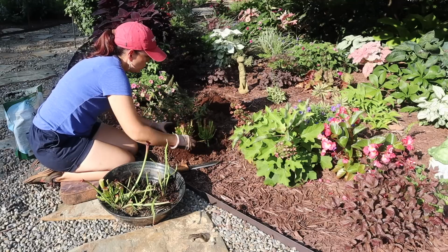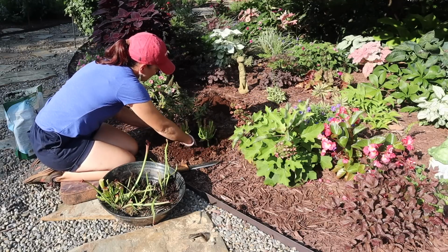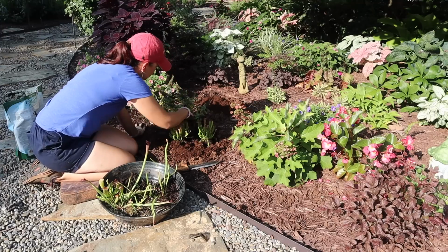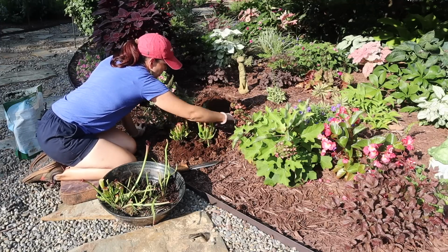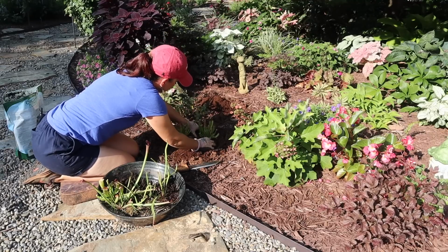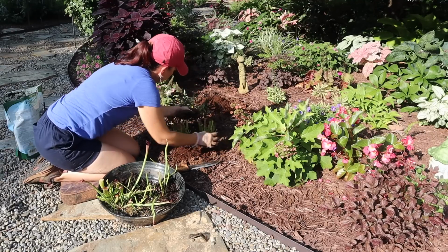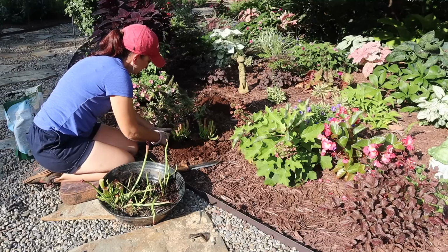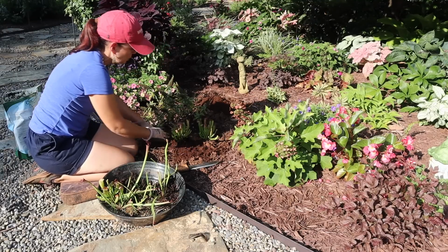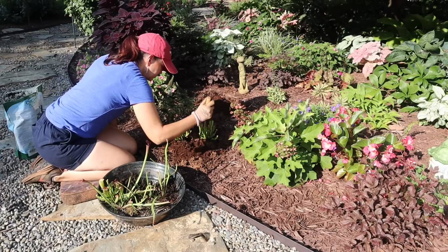And these are cold hardy, so I can leave these in the ground safely for multiple seasons. I don't have to worry about them, and they will hopefully flourish in this spot. Because what a fun little addition, right? I mean, who thought about it? I mean, good gosh, this is fantastic.